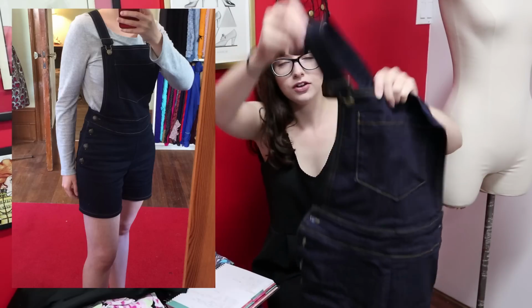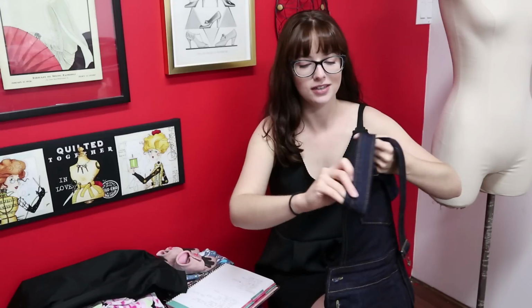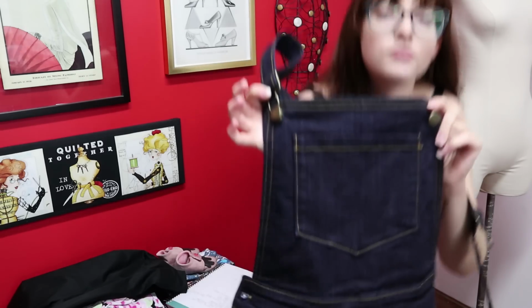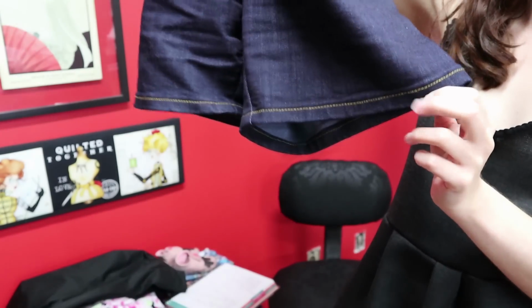The only thing I haven't done to them as I'm filming this, but I do plan to do soon, is I haven't tacked the rest of the strap back. I've just been putting it underneath the front bib and then you can't see it. I did the traditional pocket in the front and double top stitching on the front and back bib. So I think I'm going to go back and do the same double top stitching on my pockets. They're a little bit wrinkled because I wore them yesterday. And then just a normal hem.